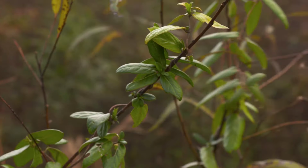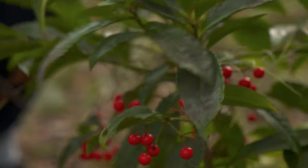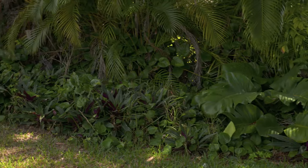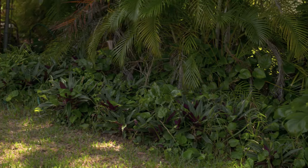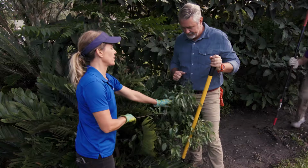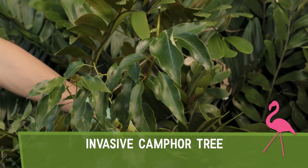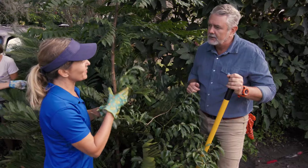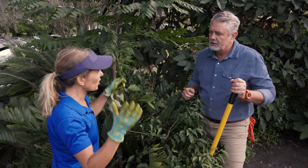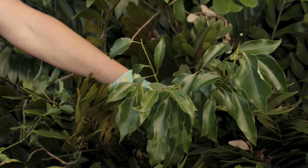Invasive plants are a major environmental concern in Florida, and being able to identify them in your landscape is critical. So take me through some of the ones that we have right here. What are their names? This one on the end here is a camphor tree, and even though it smells kind of good, it's not good for the environment. It gets to be a large tree and it makes a lot of berries. Not really much benefit for wildlife.